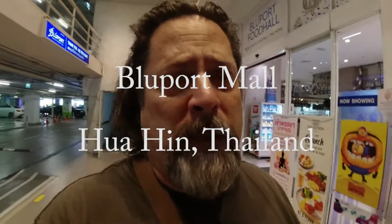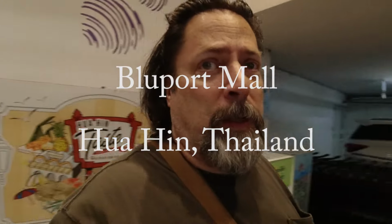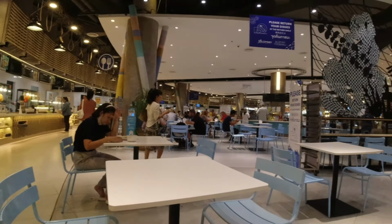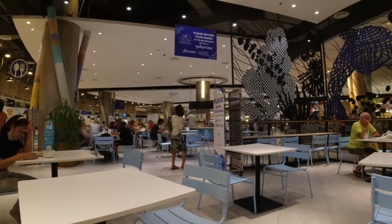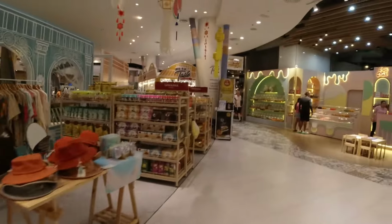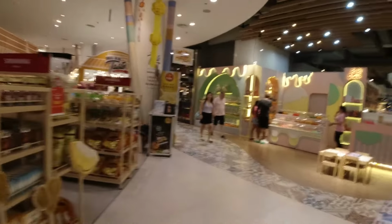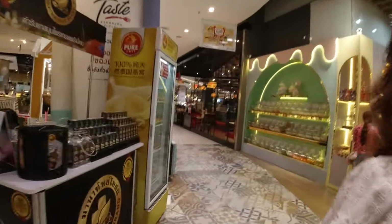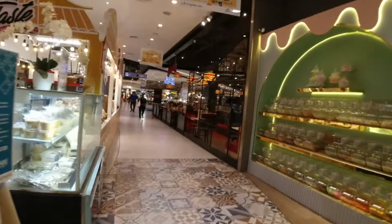All right, on to the next adventure. We are at Bluport Mall looking for some lunch. We're in the middle of our house hunting adventure, so let's check out the mall. Food court. Bigger sizes. Swenson's.